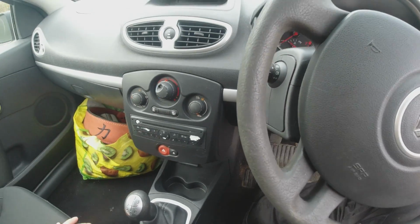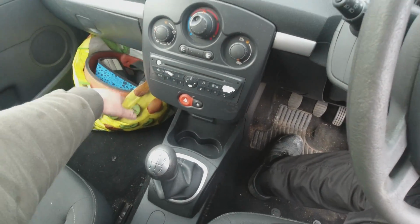Gym bag's mine because I intend on driving. Well, it's not a gym bag, is it? It's a supermarket bag just full of all the various belts I have to wear.